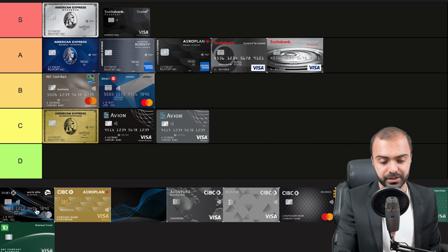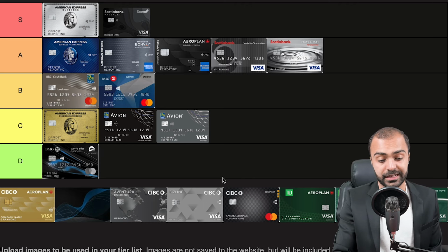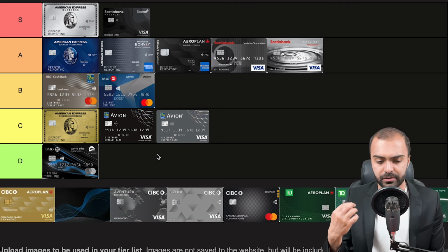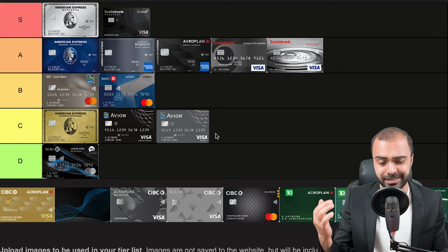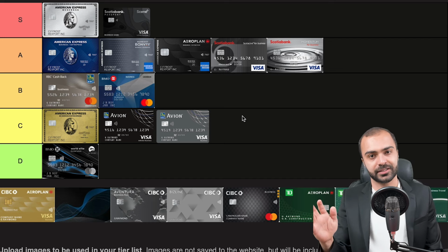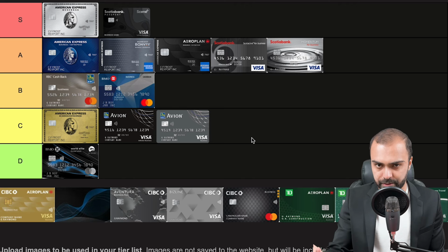Next one, the BMO World Elite Air Miles card probably goes to D because this is a card that costs about $150 a year to own. So it costs quite a bit, but it gets you 1 air mile per $12 spent. Now, again, according to sources that I could look into, each air mile you can at most redeem at about 10 cents per mile. But even if you say it's more than that, even if you say you could somehow miraculously redeem it at 12 cents per mile, that would only be 1% value back, right?